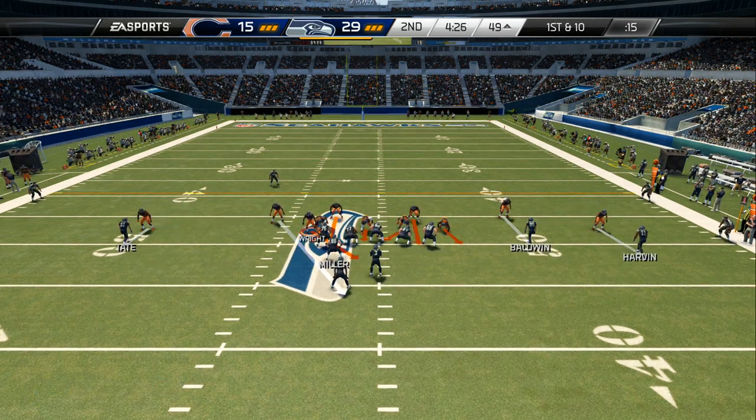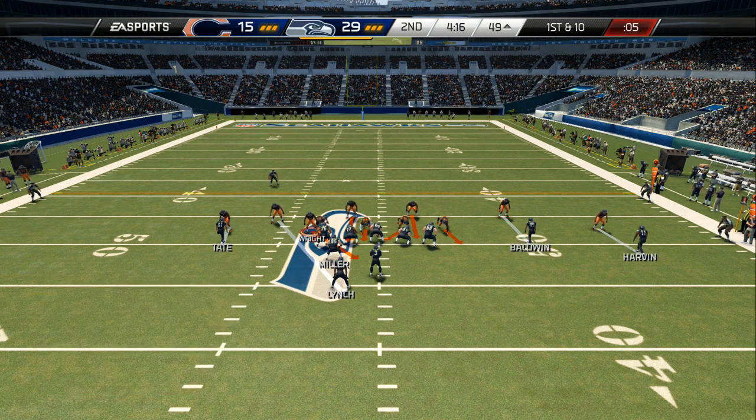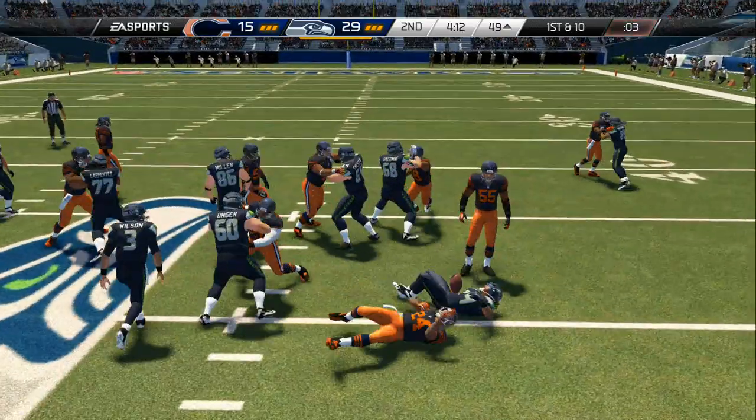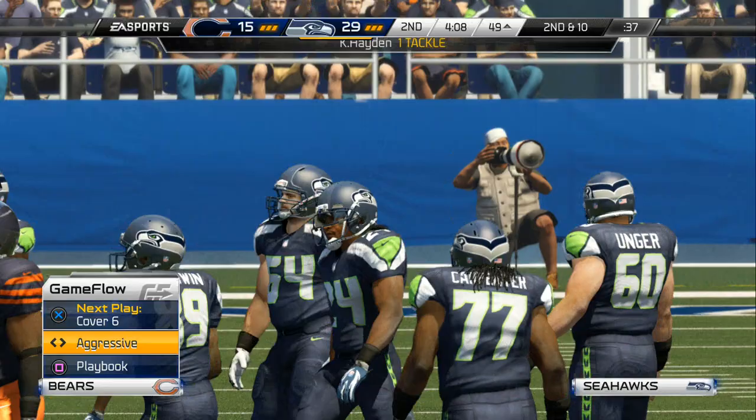Miller is going to be a tight end, but he's in the backfield this time. 58 is the mike. Motion. Reset. They better hurry to get the snap. They hand it off to the ball. Okay, get down. Get down. No gain.